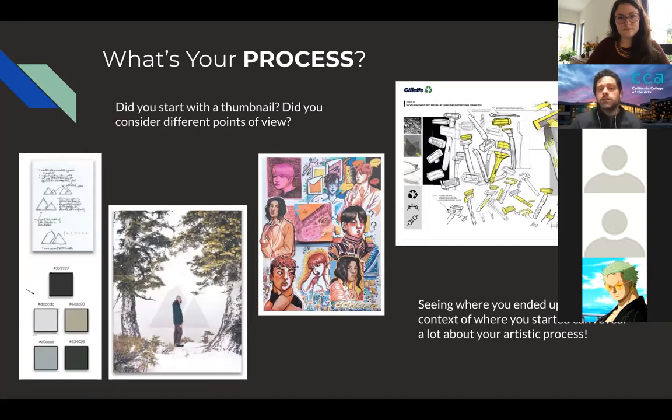Documenting your process could also be a really good idea. Again, some schools don't mind seeing some process work, sketchbook work, things like that. Others prefer more completed finished works. So it is very important, again, to make sure you understand what those requirements are.